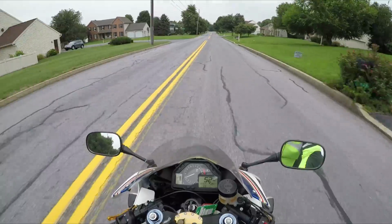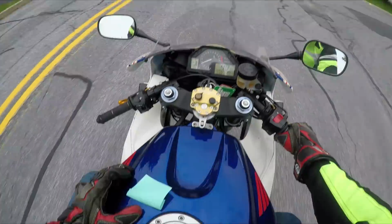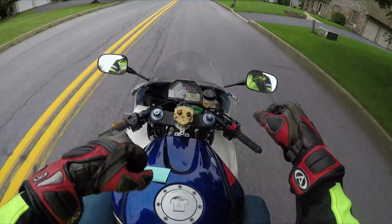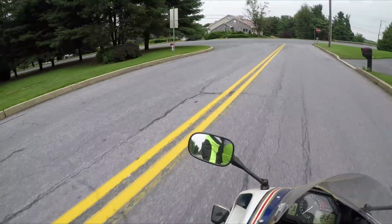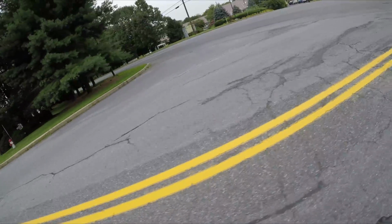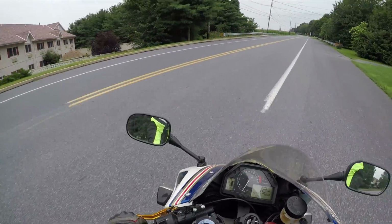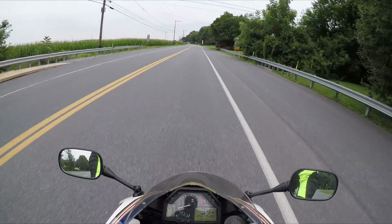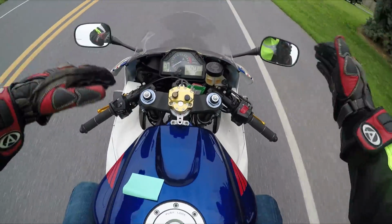These Scott steering dampeners are about 500 bucks. Very handy. If you're ever wondering what they actually do, they prevent tank slap. If you're going really high speeds, you've all seen the videos from the 80s and 90s, normally on a TT bike or something, where the front end comes down from a little bump and then it just starts going crazy, slapping.